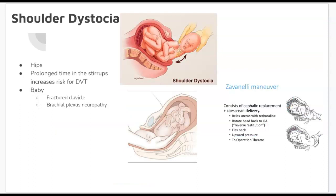Okay, so here is that brachial plexus issue. This is the sweeping of the anterior shoulder, and then this is the Zavanelli maneuver. You do not have to memorize the different moves of the Zavanelli because that's outside of your scope. You don't do that. You also do not sweep the anterior shoulder. That is physician and advanced practice nurse maneuvers, okay? And you absolutely never ever pull on the baby's neck and head.